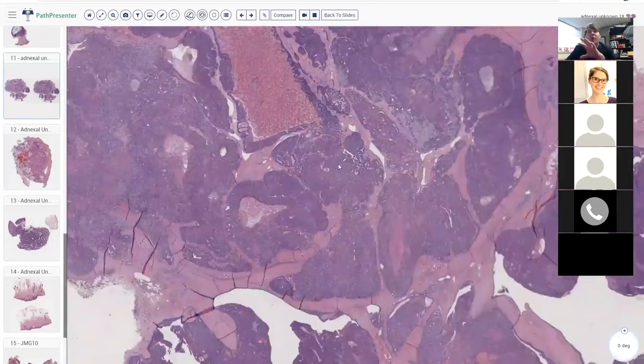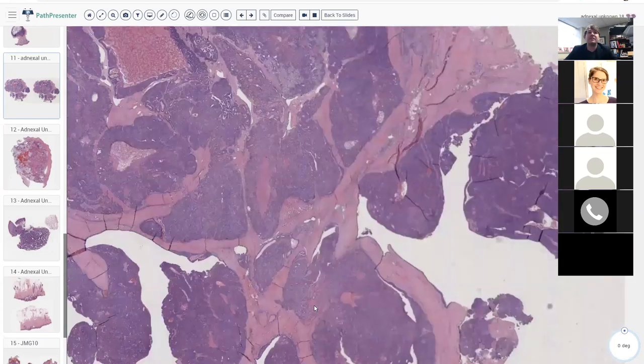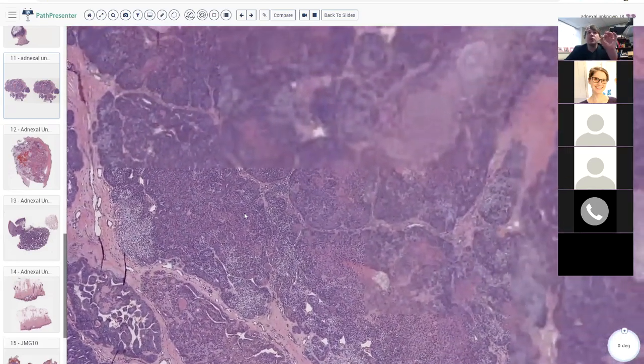This one was a little bit more infiltrative looking, but many of them are nicely circumscribed, kind of encapsulated looking cystic lesions that have cystic spaces with papillae or micropapillae, and then also have solid spaces, usually punctuated by little tubules.